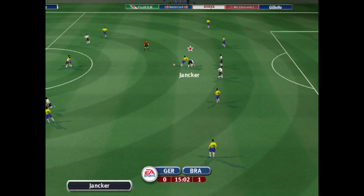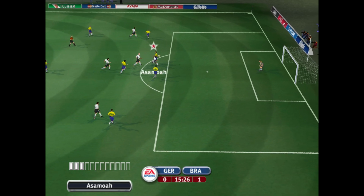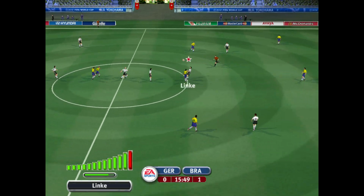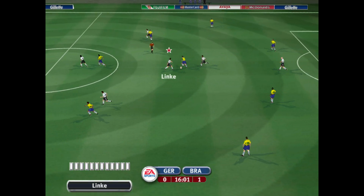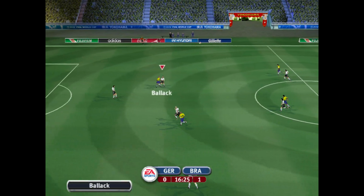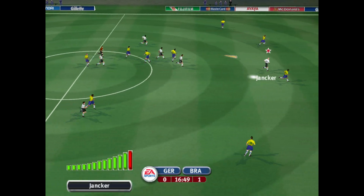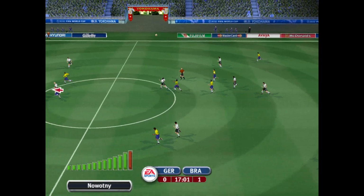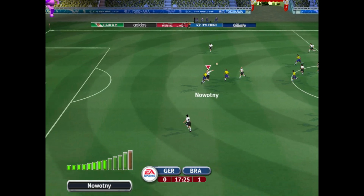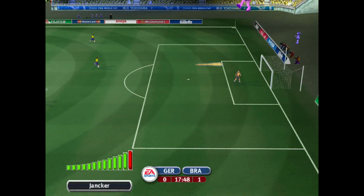Ferreira. Slid in to knock the ball away. Chested down. And they've got it away. Loses the ball. Had a return then. Nice clearance. Rivaldo. Rivaldo replaced his compatriot Ronaldo at Barcelona in the summer of 1997. And his hopes are high, as they are of all these players.